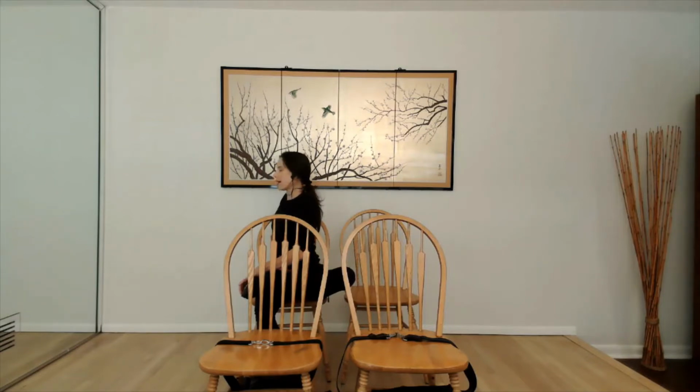And come back to center and shake it out. Now, if you happen to have the aisle seat, something that I do, you can maybe do this if you have enough leg room in front of you, where you just extend a leg under the seat in front of you and you just kind of flex and point your foot.